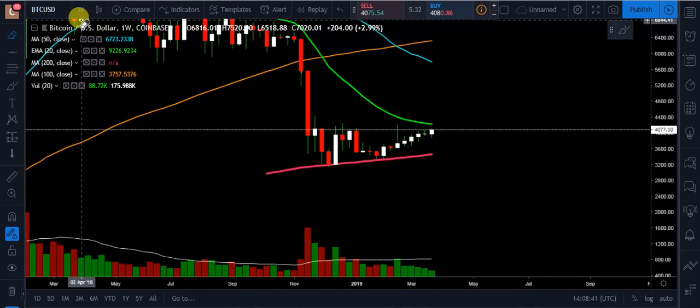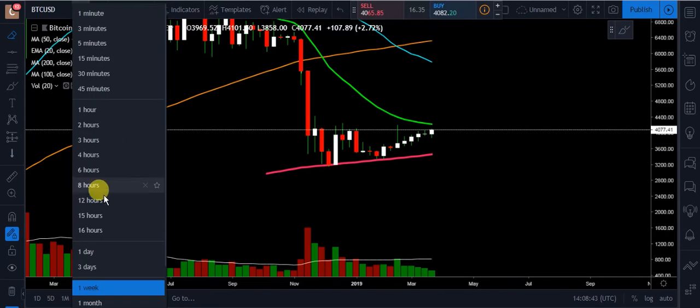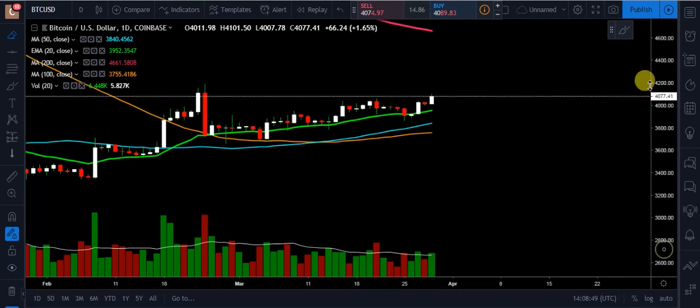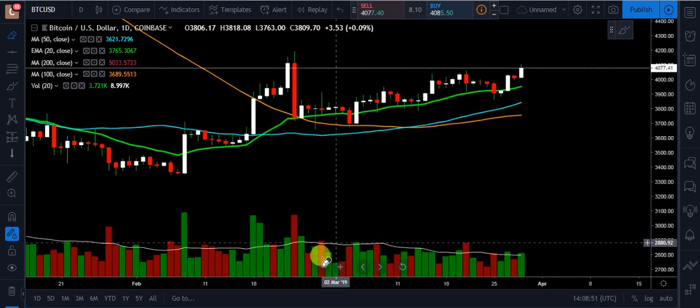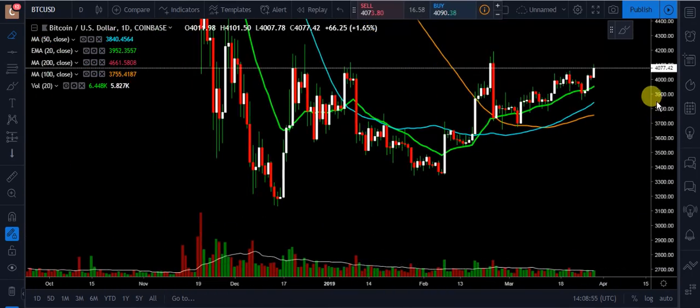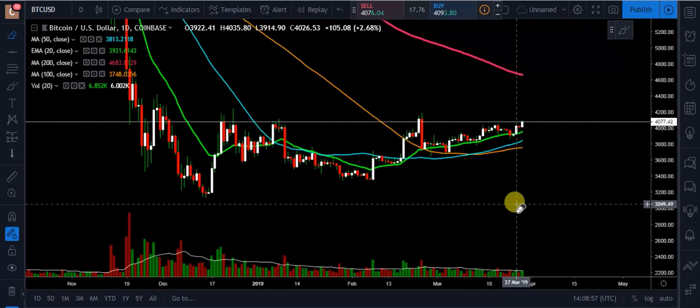Okay? So next thing I want to do, we're actually going to move into the one-day chart now. We're going to drop down. So we went from our 1 week. Let's go to the 1 day, see what's happening on the 1 day. It looks like we got a little more volume that came in, which is a good thing. All right, just give me a second here, guys. I really want to take a look at this for you.